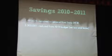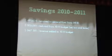So in 2010-11, we returned to the general fund almost $500,000. And why? Because we didn't do some projects that we really wanted to do. We were in a budget crunch, and we didn't spend the money. It went back into the general fund. We also, as part of the ad hoc budget meetings, reduced our 10-11 budget by $303,000, and we also reduced our computer lease that year, which I believe was the elementary lease, which also added to that amount. We also, in our department, take in revenue. We sell our laptops back to the teachers, in case you didn't know that. And we also sell the student laptops to a third-party vendor. That revenue comes back into our budget. So in that year, we made $347,000 revenue for the school district.